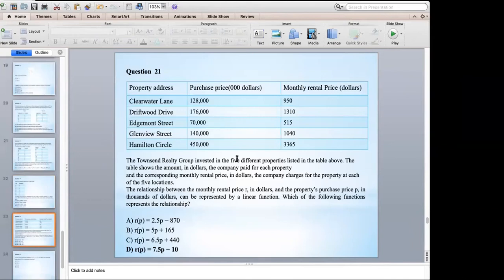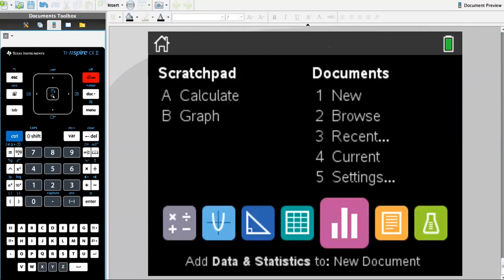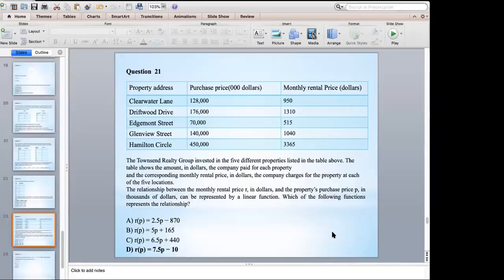This is another question where they have given the data and we are asked to find the model function. In the same manner as I just showed you, using lists and spreadsheet you can enter this data, and in the other mode, data and statistics, you can graph it, and after that you can get the model function. That will be the correct option.